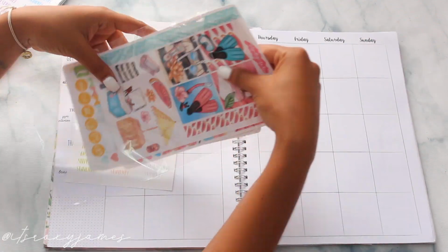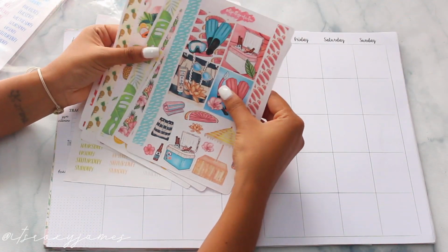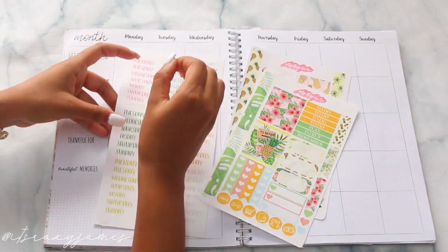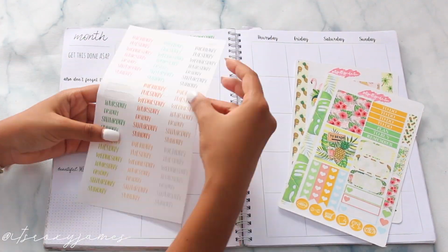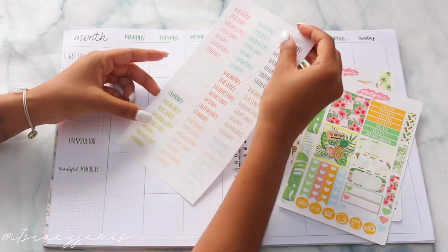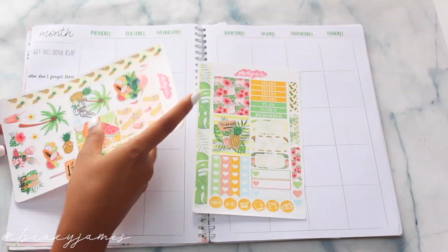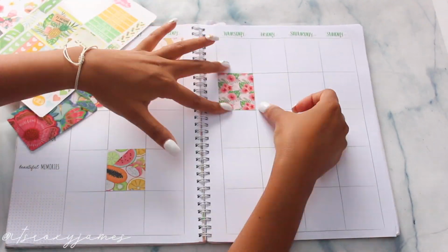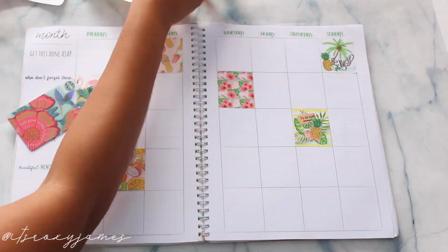So on this particular day, I was planning out my week, so I decided to include this in my vlog. I'm basically choosing some stickers that I like, and I love using my days of the week stickers to just add a pop of color to all of my day headings. And then I chose this beautiful summery print for my planner, and it has a lot of tropical vibes and flowers and just fruits.